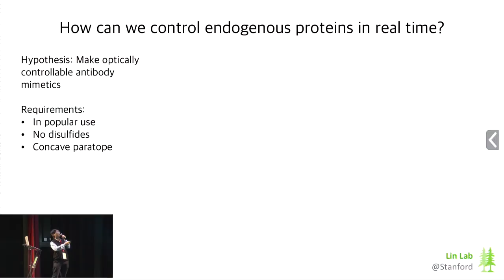The way you can do it is by making optically controllable antibody mimetics. There are these nanobodies, affibodies, different kinds of bodies that you can mutate and select for binding to virtually any protein target. And you can make bodies that inhibit protein targets, so you at least have an inhibitor. So now if we can make those inhibitors photoswitchable, we would have a generalizable way of inhibiting any endogenous protein at any time and place.